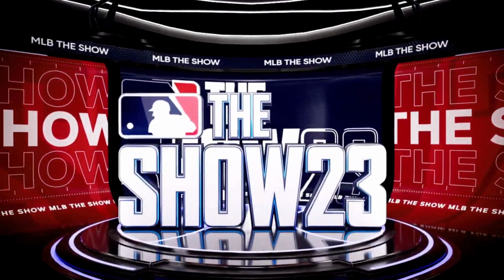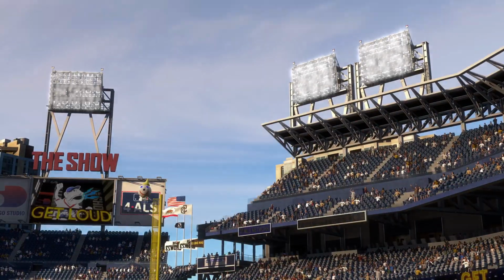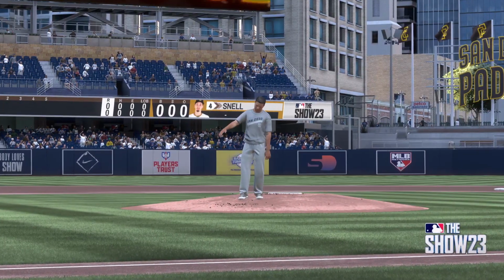From Petco Park in downtown San Diego. Major League Baseball on tap. It's the Pittsburgh Pirates and the San Diego Padres. First pitch coming your way next.